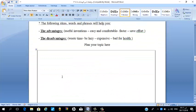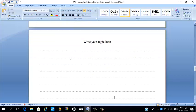You can use the following ideas, words and phrases. The advantages: useful inventions, easy and comfortable, faster, save effort. The disadvantages: waste time, be lazy, expensive, bad for health. First, you have to write your plan for the topic here using the 2 ideas, advantages and disadvantages. Then you are going to write your topic here in 2 paragraphs, 5 sentences each paragraph.